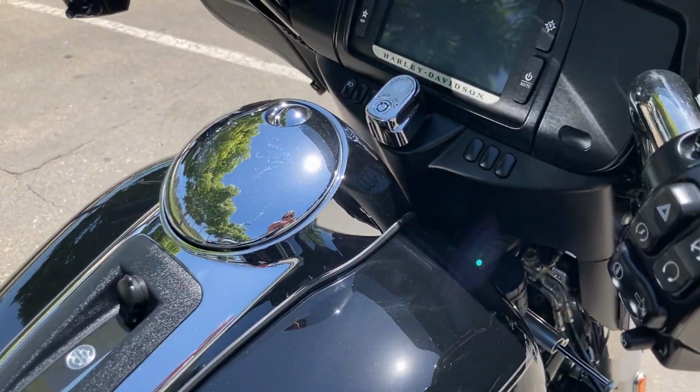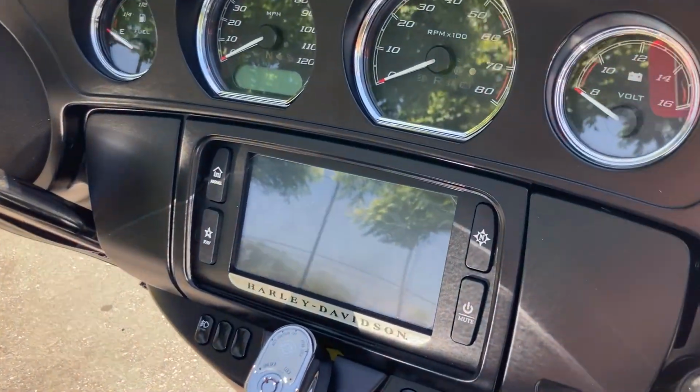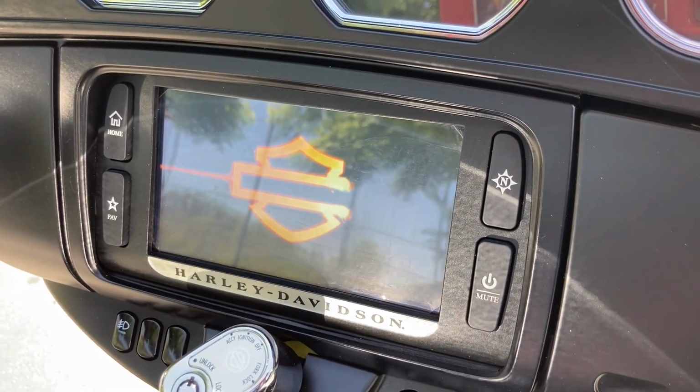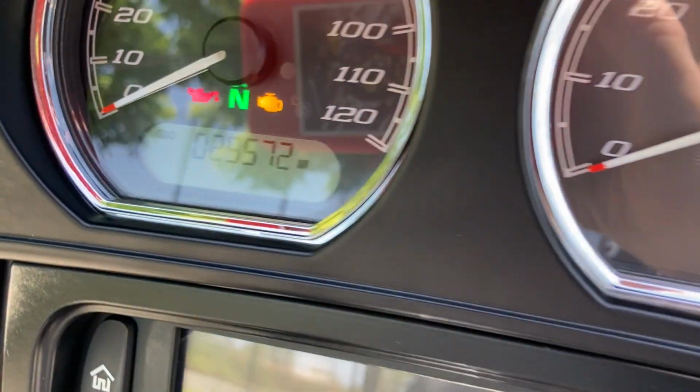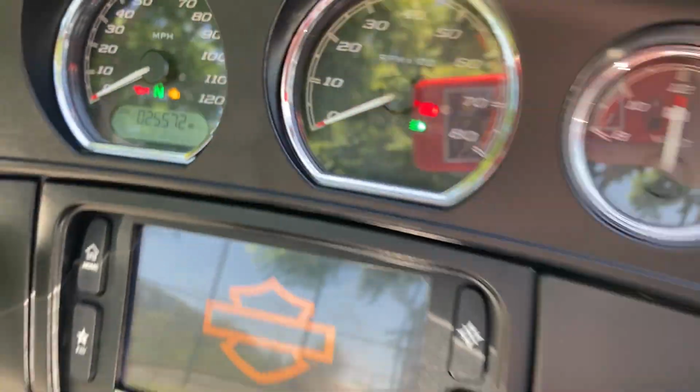Lots of places to plug in accessories. Nice touchscreen infotainment center for navigation. We run on a fob, so we're keyless, and miles are 25,572.